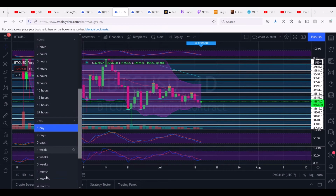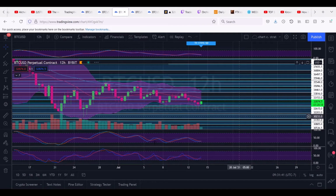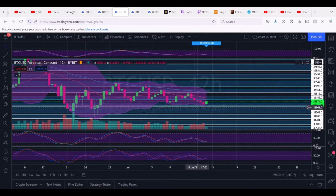On to the 12-hour. 12 hours bottomed here, but this is a super reactive one. On the lesser reactive ones, it hasn't. It's still kind of down angled. We would have to see the close. We'll have to see if this can actually close here, or if it ends up being a wick and basically a red candle. If this closes here, this would confirm a bottom on the 12-hour.